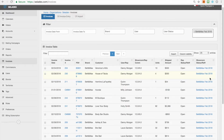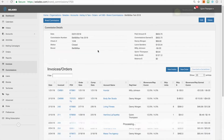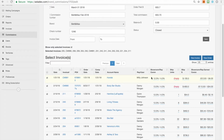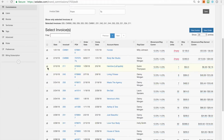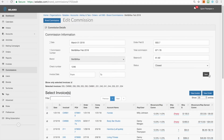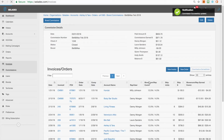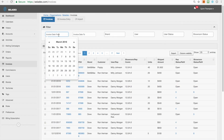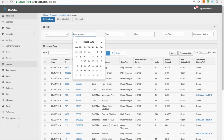Now, in the event you ever needed to delete an invoice because it was done in error, you would first have to go back to commissions, click on the commission, edit the commission, select the invoices that were previously selected, and then uncheck those invoices. By doing so, saving, and returning back to the invoices, you'll notice that now we have 14. We'll go ahead and put that date range in to find those invoices that you may want to delete or associate with a different commission.